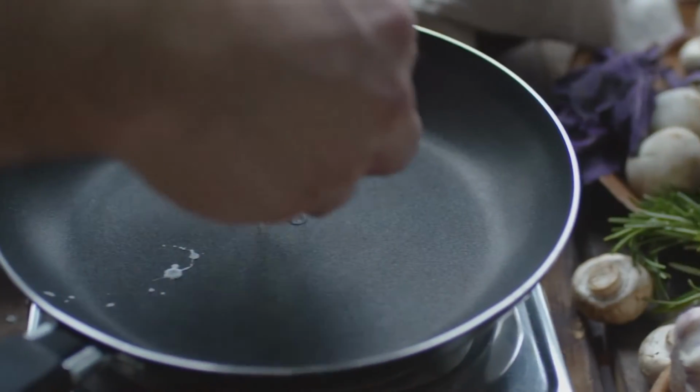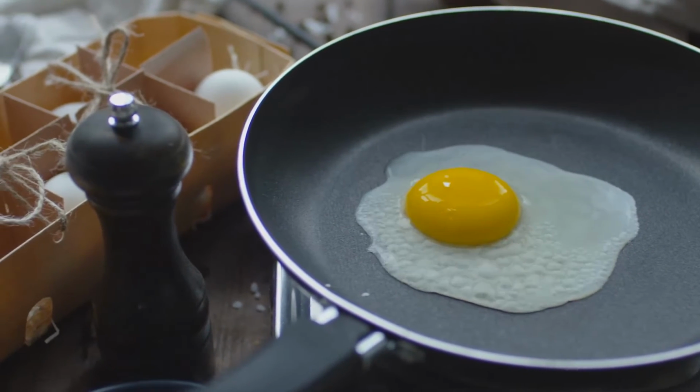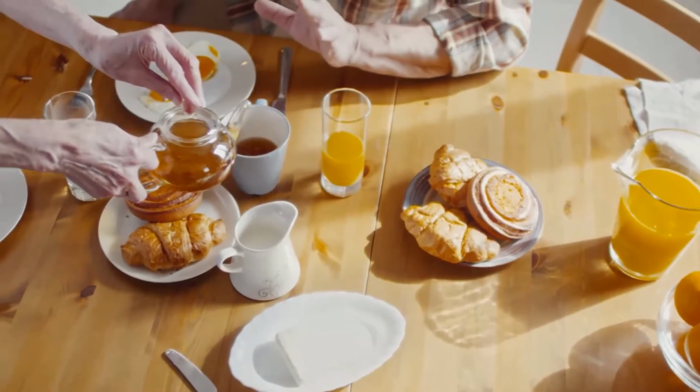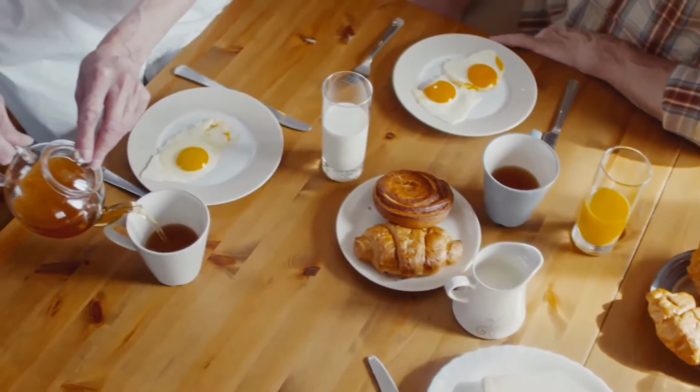5. Eat eggs, preferably for breakfast. Eggs are incredibly healthy, especially if you eat them in the morning. They're rich in high-quality protein and many essential nutrients that people often don't get enough of, such as choline.